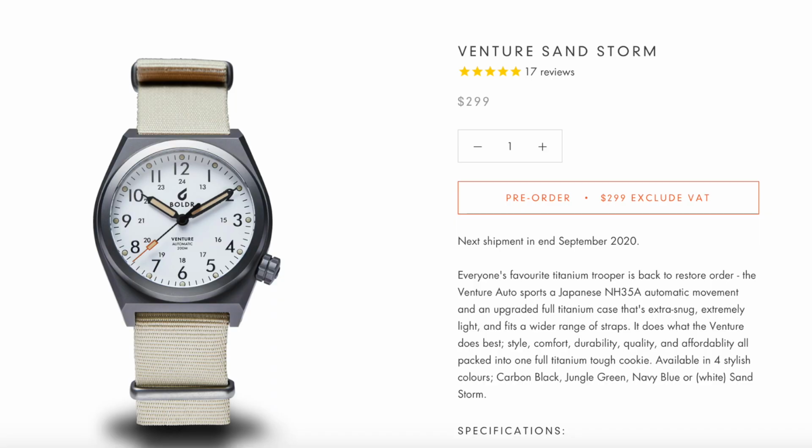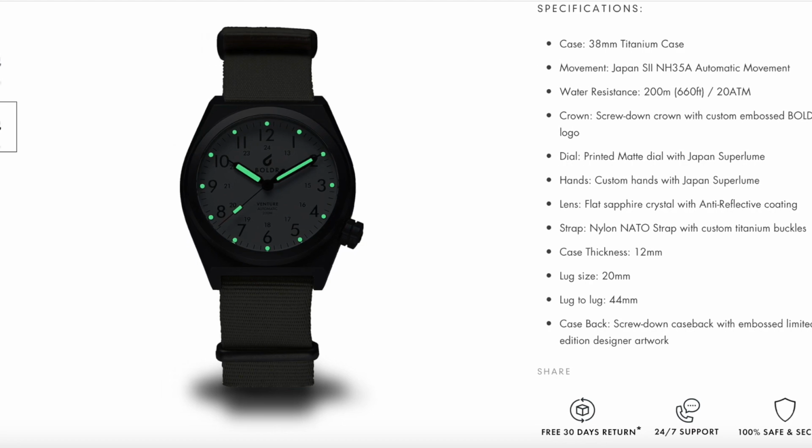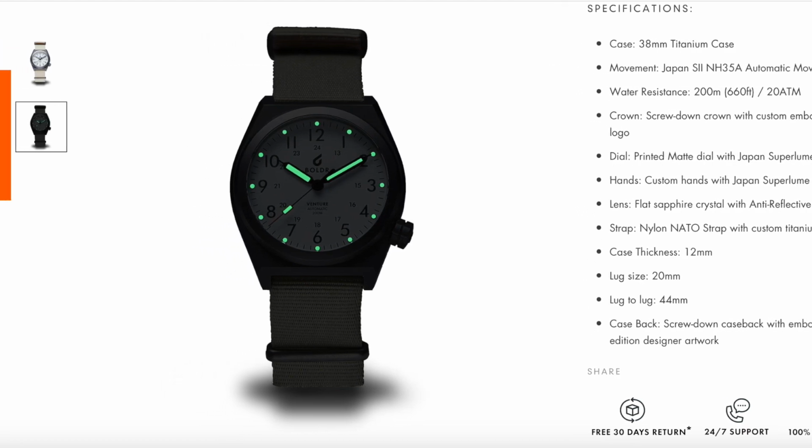Personally, my favourite watch from their collection at the moment is the Venture, which is the model that Musi Loop has, although I actually think I prefer the white dial variation, which they refer to as the Sandstorm, as it reminds me of a Polar Explorer 2 because of its orange accent on its second hand and the white dial.